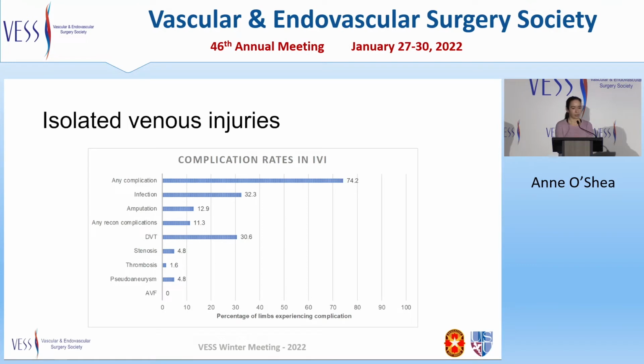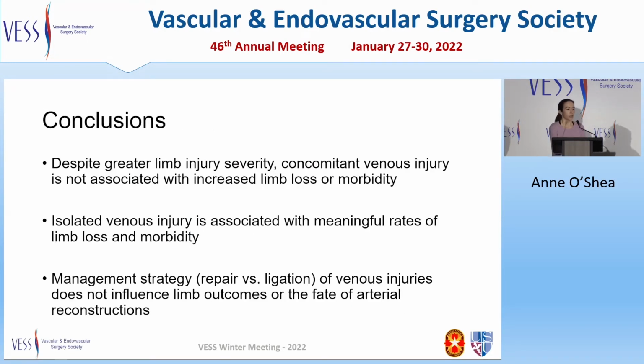In conclusion, despite greater limb injury severity, concomitant venous injury was not associated with increased rates of limb loss or morbidity. Isolated venous injuries were associated with meaningful rates of limb loss and morbidity, and management strategies, repair versus ligation of venous injuries, did not influence outcomes or the fate of arterial reconstructions.